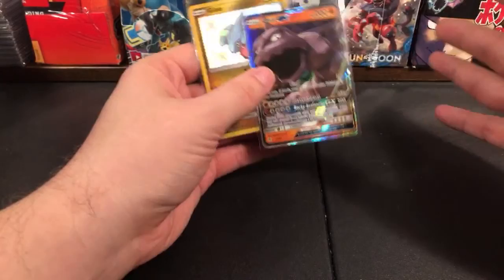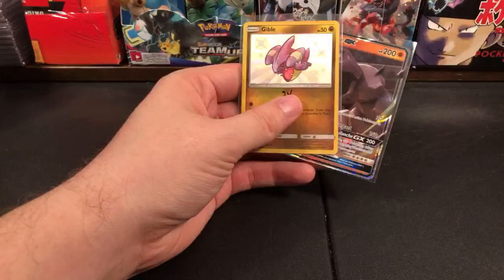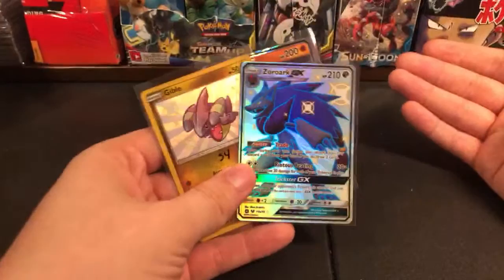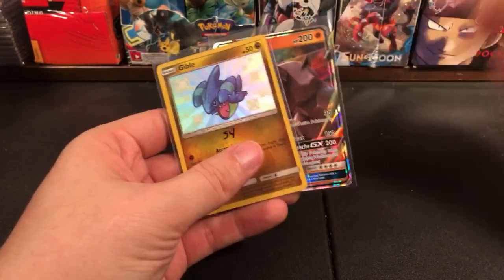It used to be easy to say that Hidden Fates was a good investment because you would pull something like this guy. Let me show you. You would pull something like this guy, and then you would say, I will sell him. And even though I didn't pull Charizard, oh, I see, the camera's pointed down too much. I would pull him, and even though I didn't pull Charizard, I can make my money back on this Zoroark. But right now, the Hidden Fates full arts don't appear to be going for that much. So I thought I'd update you guys on that.